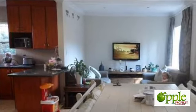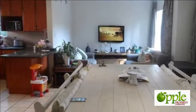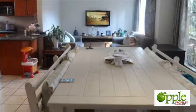Private patio, garden with pool. Double automated garage plus extra parking for 4 cars.